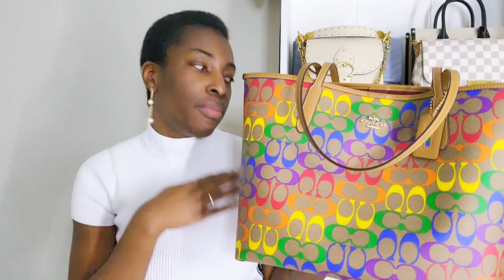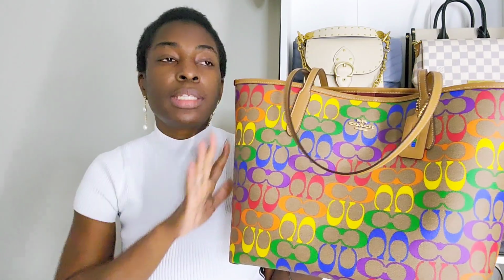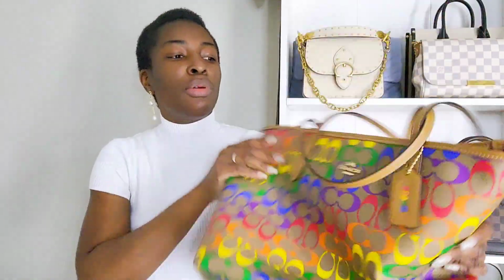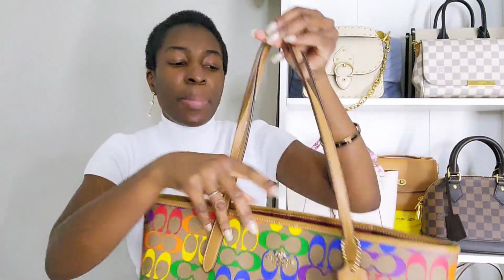I can absolutely get rid of all the other tote bags that I have, the big totes that I have in my collection, and have only this. I can get away with using only this because this one serves the purpose of every other one in my collection. It is soft, you can fold it, you can dump everything in there.